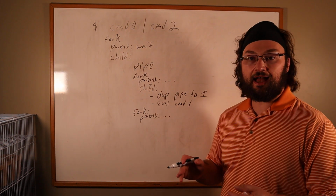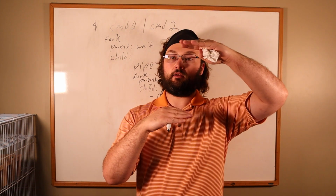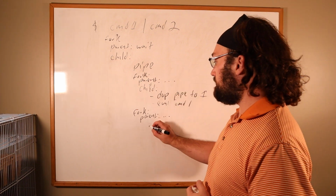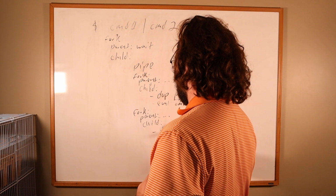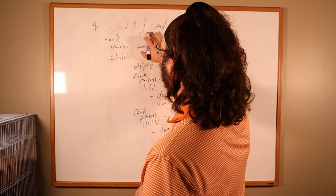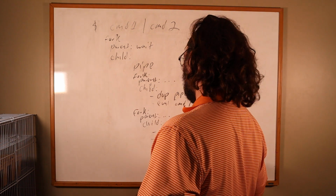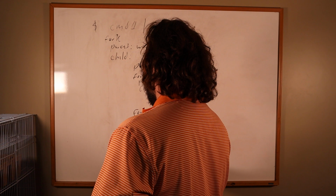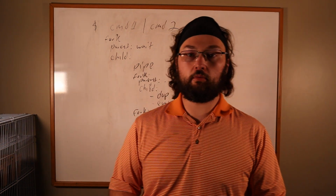So we actually want these things to happen concurrently. So we're not going to wait in either parent until after we've forked twice. We're going to fork twice, and in the parents we'll let it fall through. And then in the child, we're going to dupe pipe to 0. So we're going to replace standard in for command 2. Then we're going to eval command 2. And then back up here in this process, we're going to wait on both children before we exit.